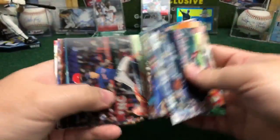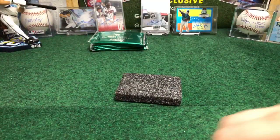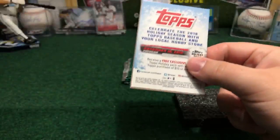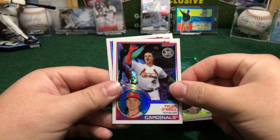All right, so almost break done. We got the three boxes, break already, and here we go. Six packs, silver packs. Let's do that, guys. Patrick having good hits at the end. And here we go, first silver pack. Good luck, guys. Let's see what we got. Bo Jackson, Kansas City Royals, Masahiro Tanaka, Tyler O'Neill, Cardinals, and Ichiro for the Mariners.